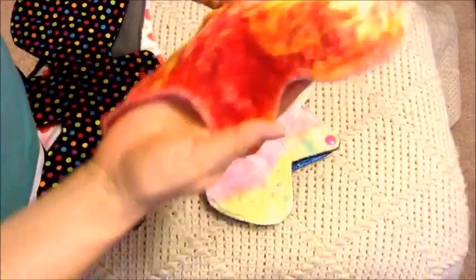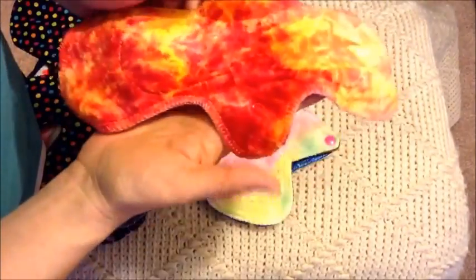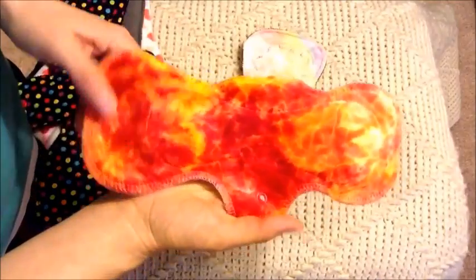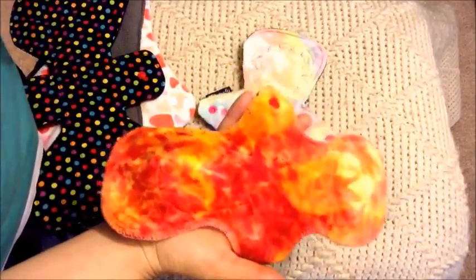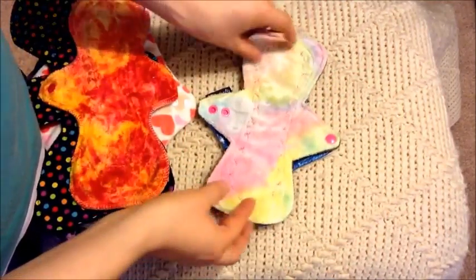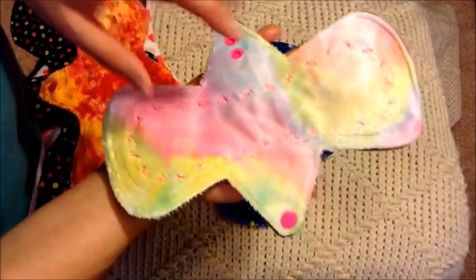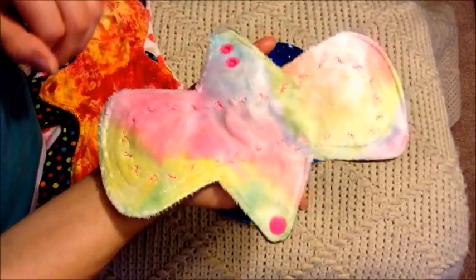It moved around on me a little bit though, so I think that's me. I need to get used to it. This is my first HE pad, so I need to get used to what's the best way to wear them. Then I put on my Lazy Creek Boutique Minky Top rainbow print here. That is just so pretty.